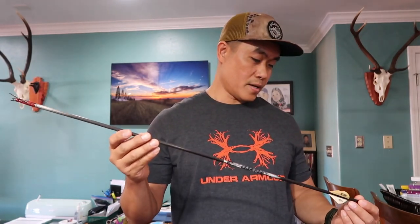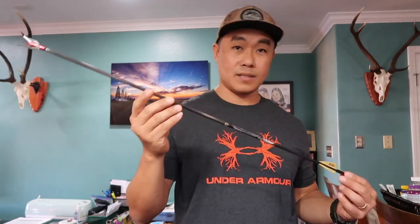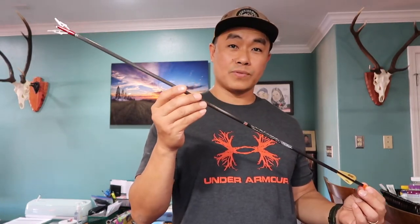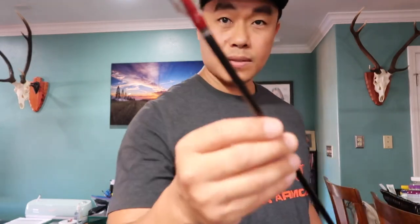So I went down there and hiked up by the stone wall, and guess what I found? I found these 2 miles from where I shot that buck. And this is the arrow that I shoot. That's the broadhead that I use right there.